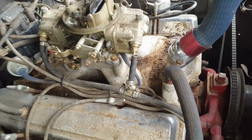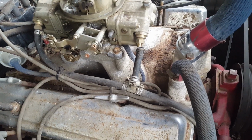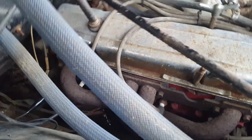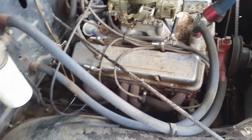So let me get that line off real quick. Let's see if we're getting any fuel. I don't think it's pumping anything. No, sir. I also hear some sucking, like a spark plug hole. Spark plug is loose, or I don't know where that's coming from. Let me investigate that a little bit.